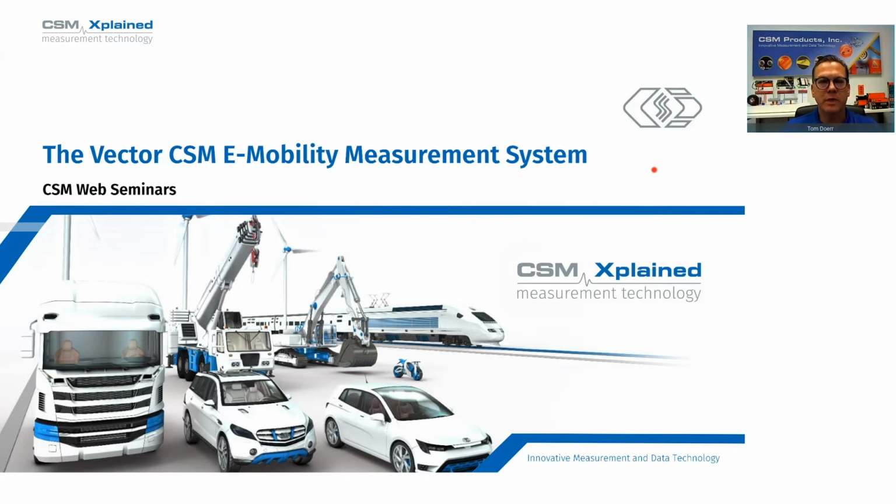But today what we're going to be doing is bringing all of that together into an overview with the CSM tools and interoperability with Vector's hardware and software. And we call this combined solution the Vector CSM e-mobility measurement system.